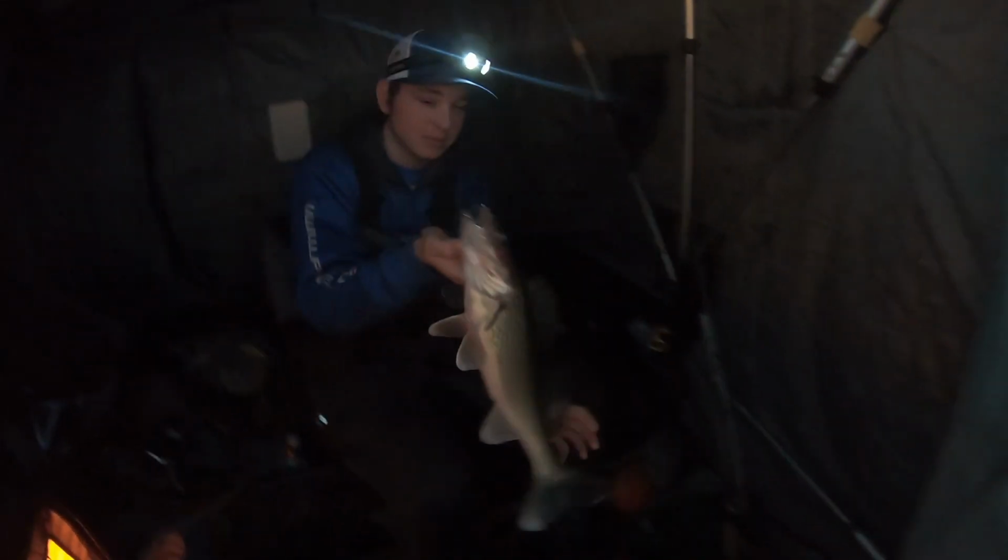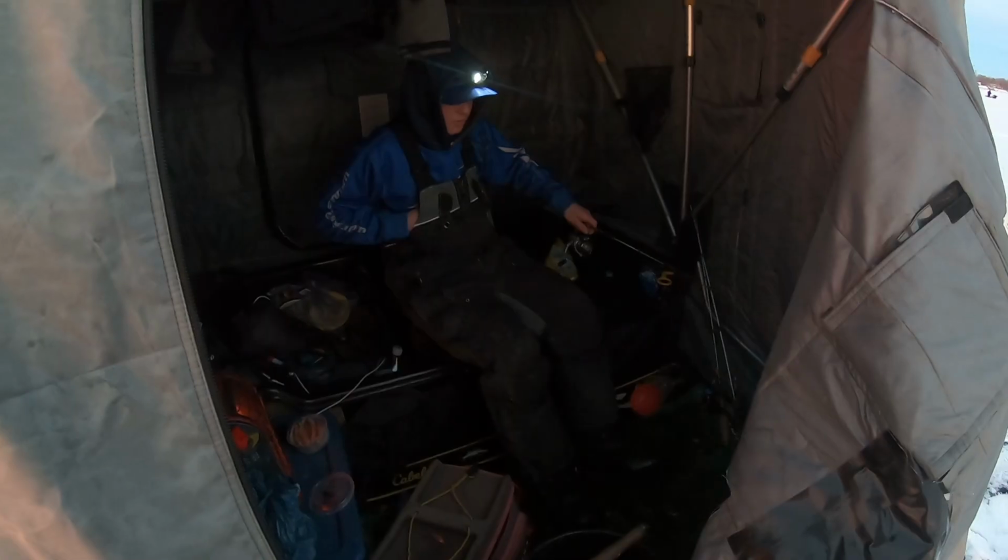Oh, fish on! Beauty of a walleye. Tim's still walking. I'm just excited to be out, man.